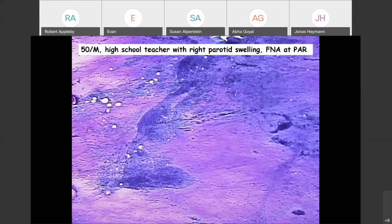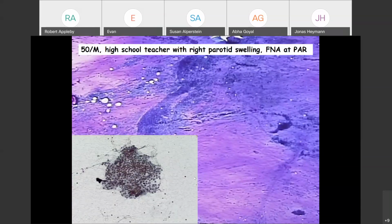Another case: parotid swelling, FNA shows a lot of mucin, and then you see a lot of small blue cells. Could this be lymphocytes? Well, how come they move like this? They look like a school of fish. Is it lymphocytes? Is it mucin with lymphocytes?